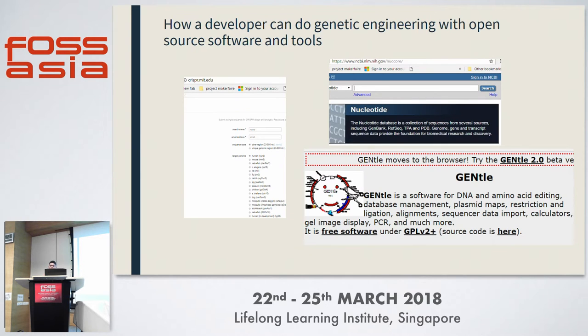So one thing that really blew my mind sometime back is this thing called CRISPR. CRISPR is a genetic engineering tool, and basically they are trying to move forward from having constant time in the lab to going on the laptop. So basically anyone can be doing genetic engineering at home.